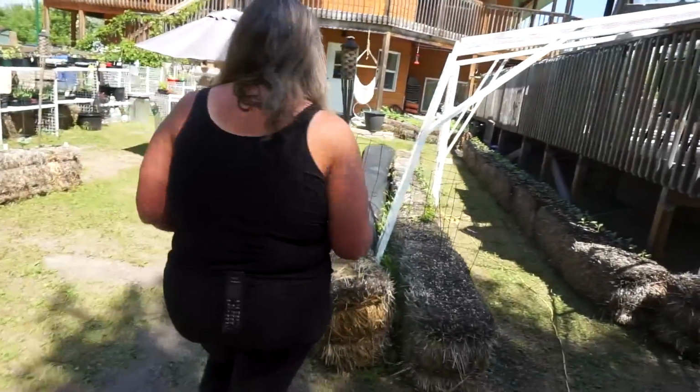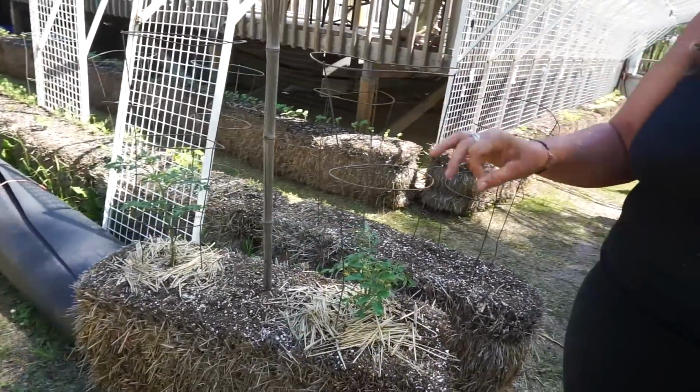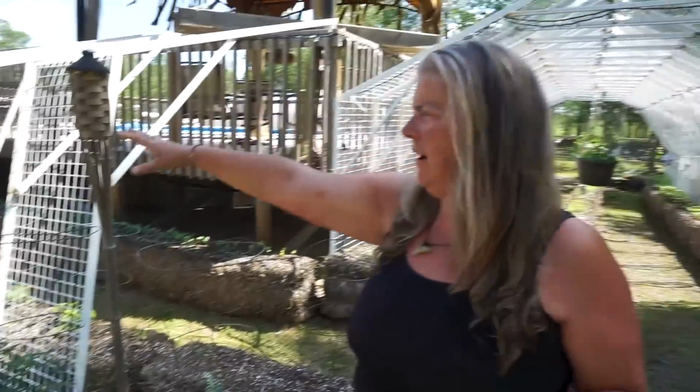There's tomatoes coming on that one down at the end. I did see it the other day. There were some little tomatoes, coin size. It should be flowering right now. And then we'll continue this down here.